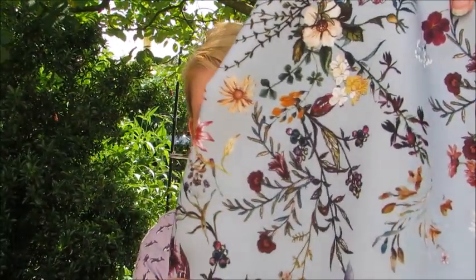kind of a light to mid-weight fabric, and again that would work really well as maybe a floor length skirt or a knee length skirt, perhaps a dress, something like that.